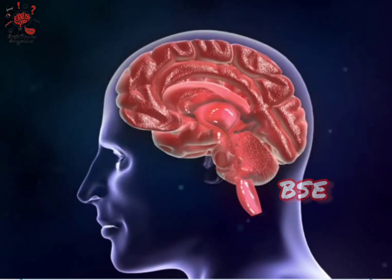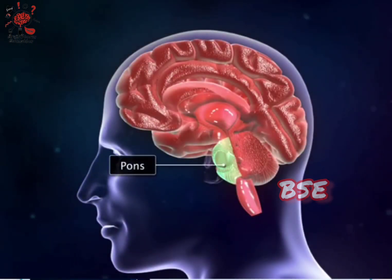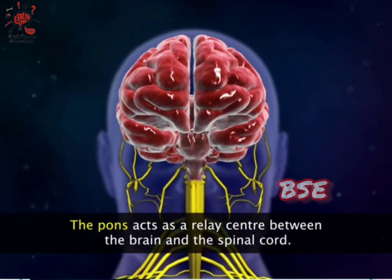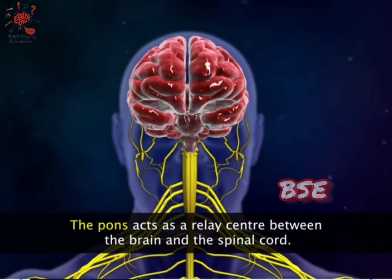The third part of the hindbrain comprises the pons. It is located below the midbrain in front of the cerebellum. The pons acts as a bridge or a relay center and conducts signals between the two hemispheres of the brain and also between the brain and the spinal cord.